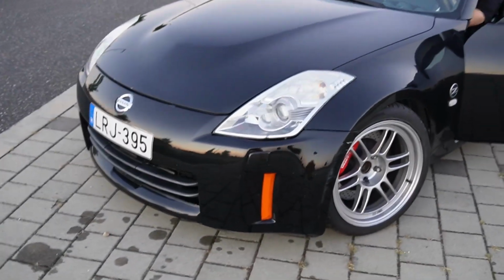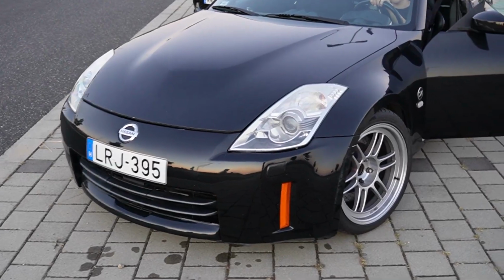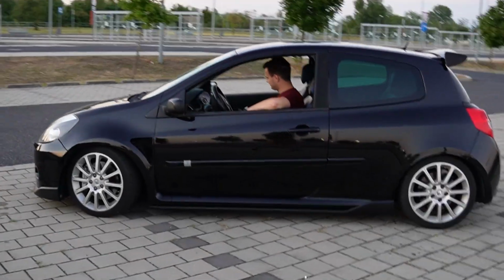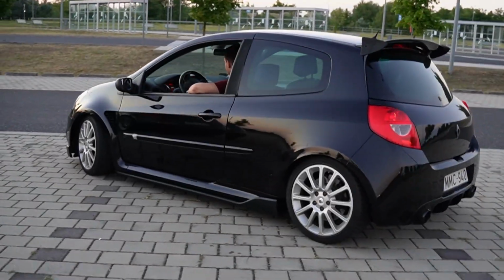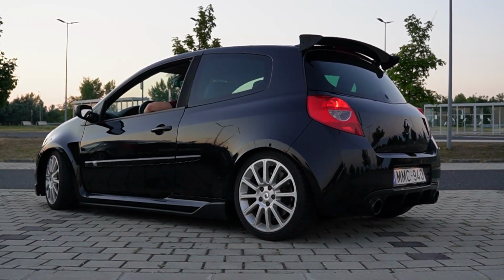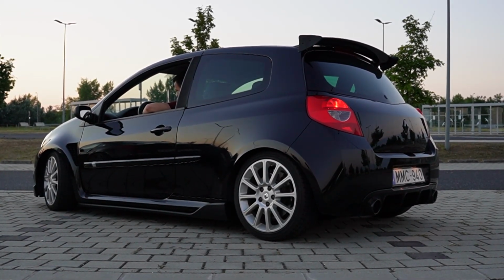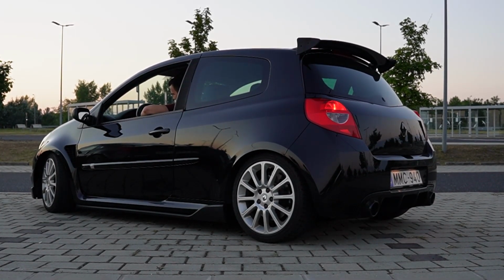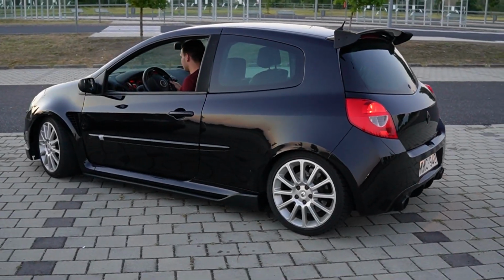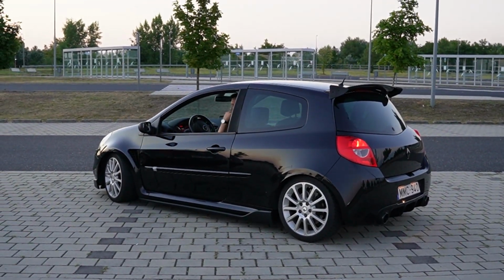Front of it sounds even better. Ah, damn it. Sweet. The Clio is a bit of a different character. It's more subtle. Way less noisy from the front. It's all sweet and nice, but it's time to hear them in action.